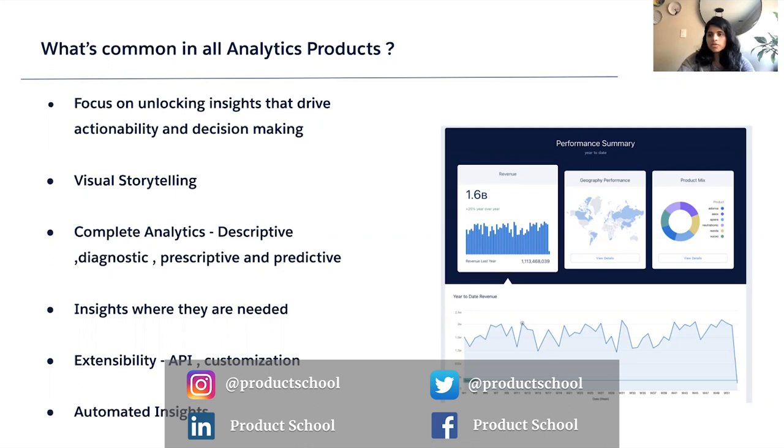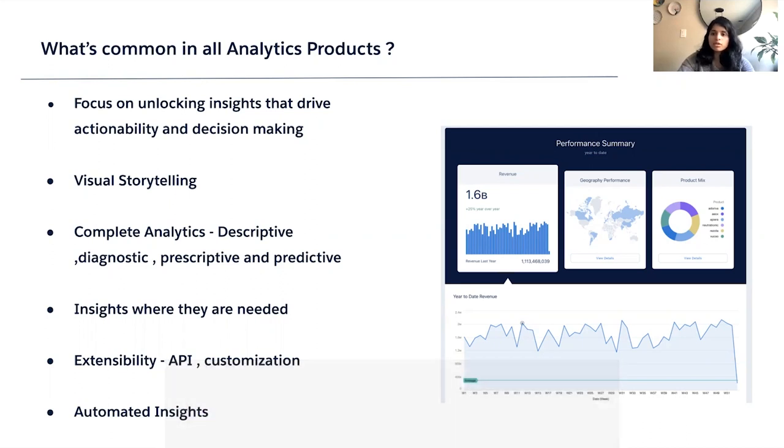It's also important for users not just to deliver dashboards and reports, right? They need to see these automated insights where they can actually take action, in a timely manner, so that they can act quickly on them. So that's providing insights where they are actually needed for the end users. Then comes extensibility, which is APIs and customizations, and furthermore, automated insights.